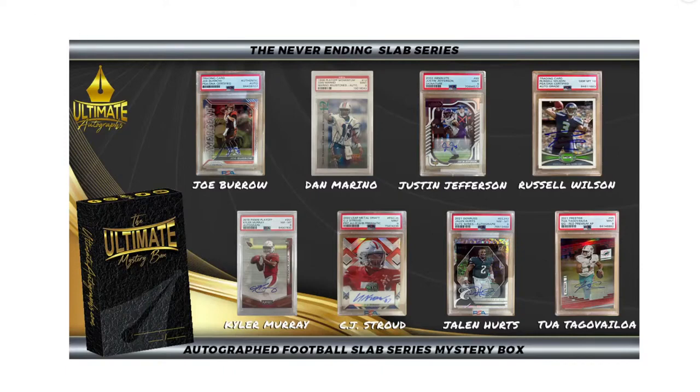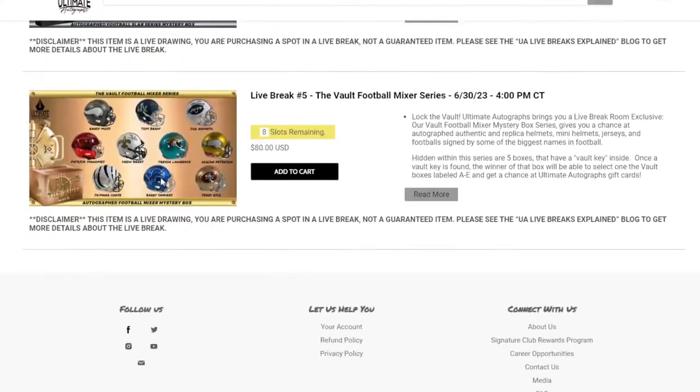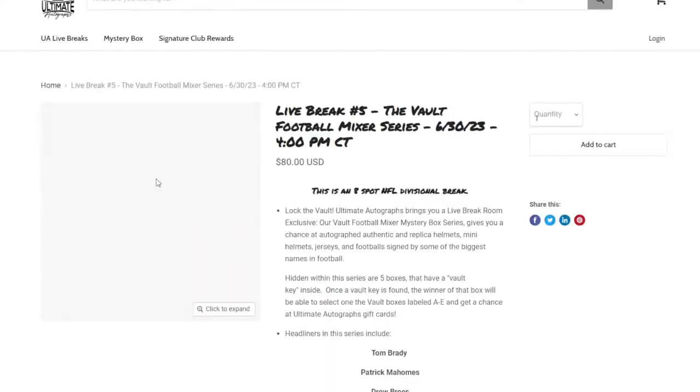That's not bad. Dawkins was pulled in the Diamonds, Kyle. Pulled that yesterday, Brian Dawkins. And then the vault, we have 8 spots to go.